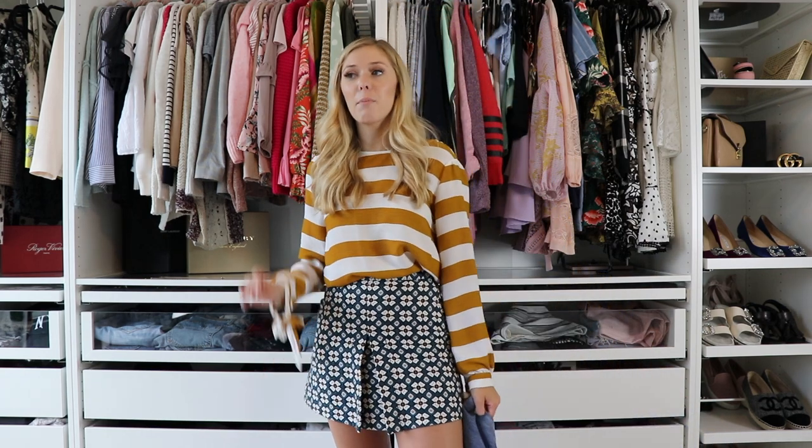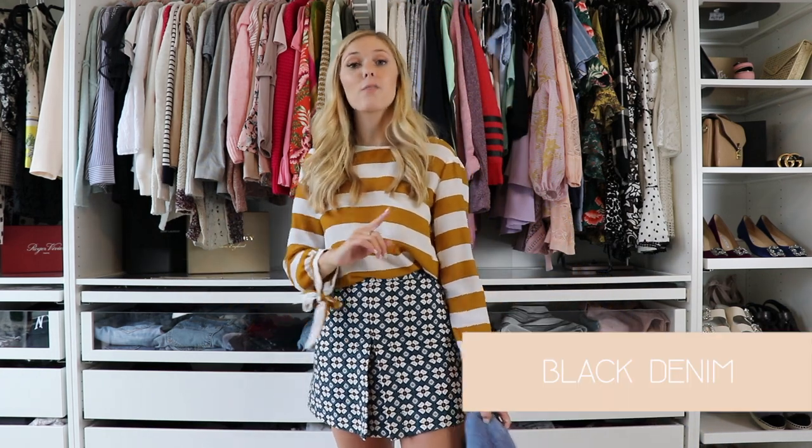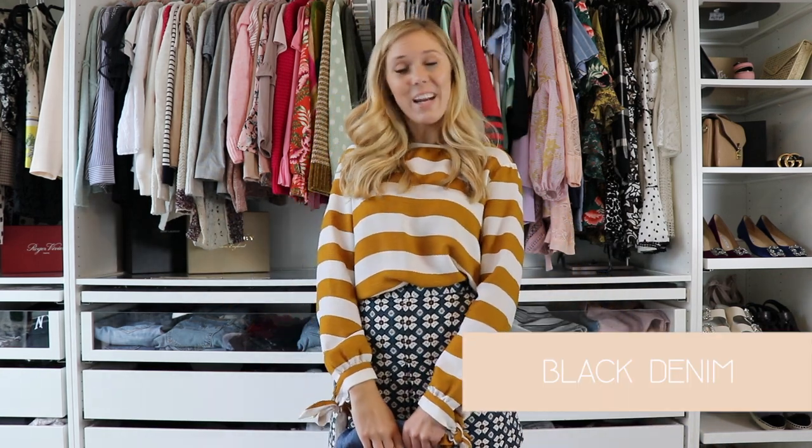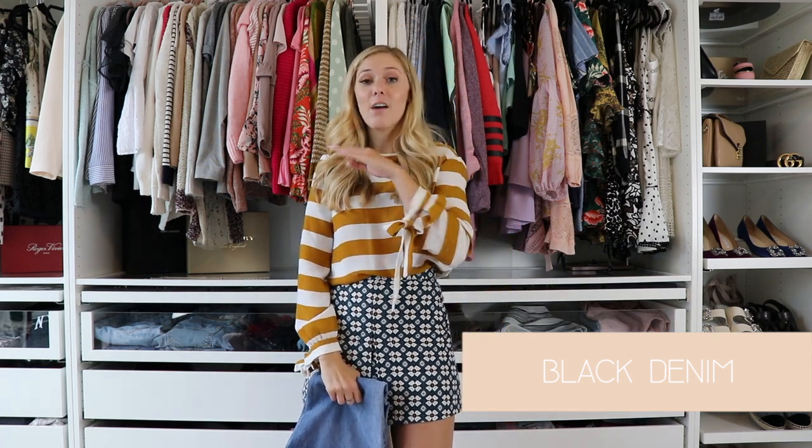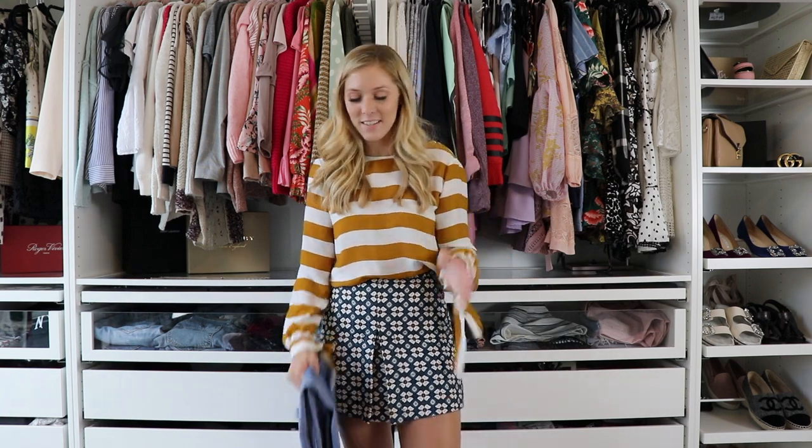Next is a pair of just black jeans. I have a pair from Able. They are just in the wash right now, and so I can't get them for you. But they have no rips in them. They're a perfect jean to wear kind of all the time. And like I said, black is very flattering. So even though they don't have rips in them, I still like them.